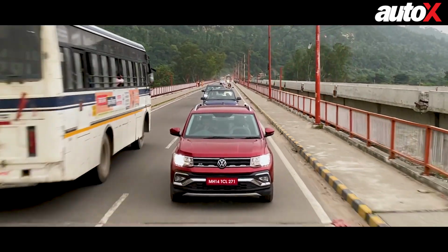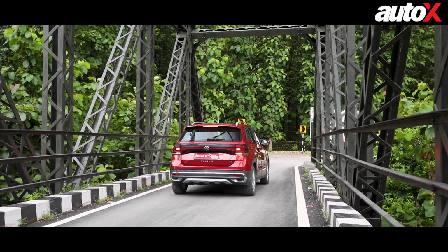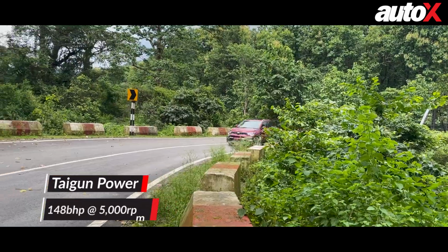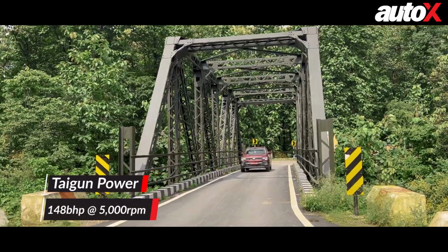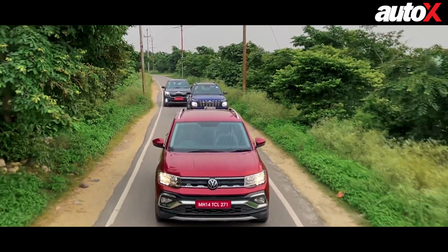Like I said in the beginning, it's not an SUV. It's a hatchback on stilts, a hot hatch on stilts, because I always consider the Taigun to be that since it feels like a hatchback. The handling is brilliant. The way it feels, the way it drives, it is like a typical Volkswagen, a German product. And it stays glued to the road. None of the other cars can match this car for the road feel, the planted feel that this gives you. The road hold, right? This car is brilliant in that sense.